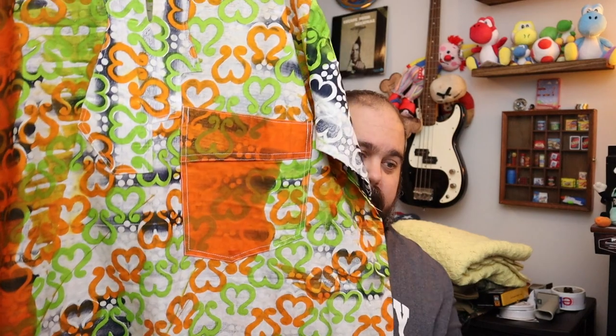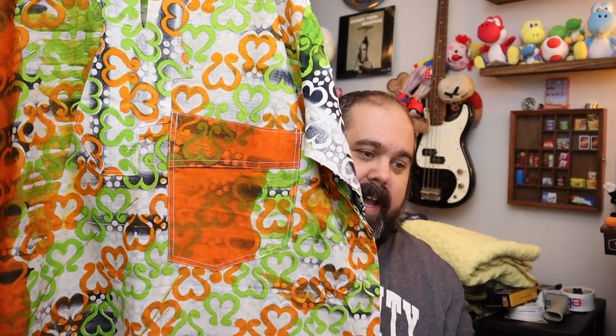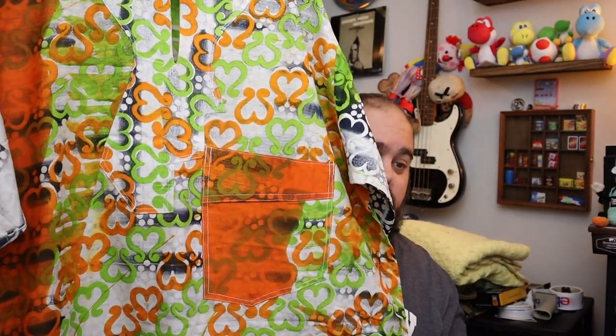Next up, I told you it's a mix. This is an African dashiki pullover shirt, size extra large. I believe it's from Nigeria, so authentic. This sold for $20 plus shipping. We're going to hang this back up because I feel like that would wrinkle easily.